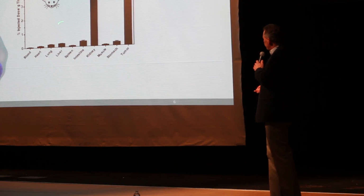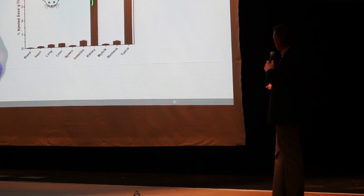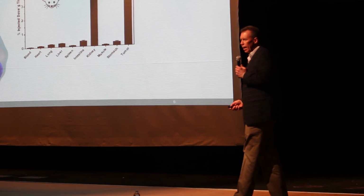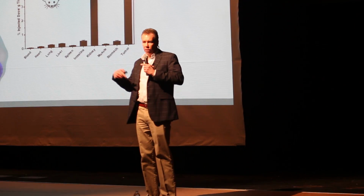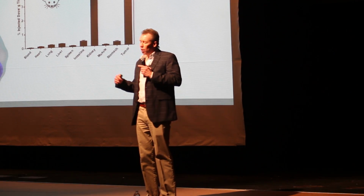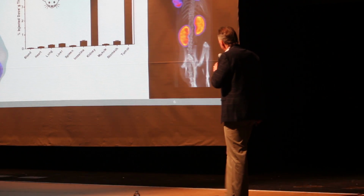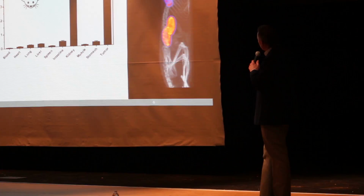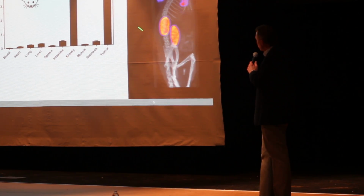And if you look, this is the percent injected dose per gram of tissue. This is all background levels of radiation, but look at the kidney and look at the tumor. It went to both. Why? Because the tumor has folate receptors. We knew that before we inoculated the animal. But naturally, the kidney does too. When we image this mouse, we can see, we put these 2 human tumors on their back and they glow. So do the kidneys right here.